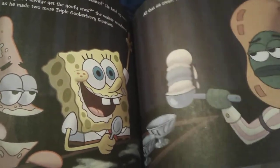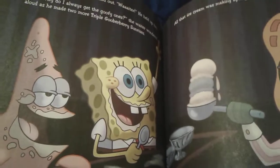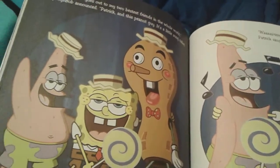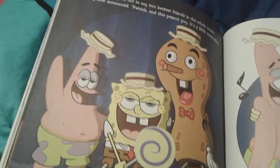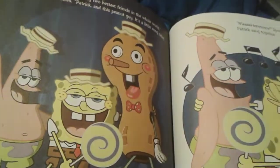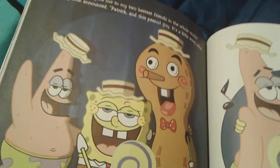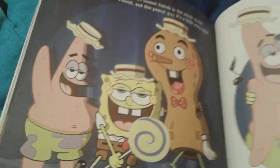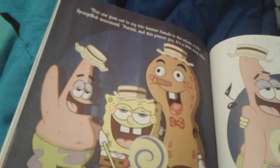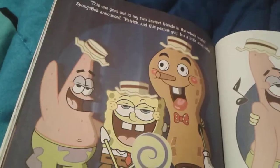I mean, you could literally get really, really fat if you eat too much ice cream. That's why I only get maybe 3 scoops of ice cream in a bowl. So yep, you should never eat a lot of ice cream. You should never ask for 100 bowls of ice cream. And yep, this makes SpongeBob and Patrick all high on sugar.